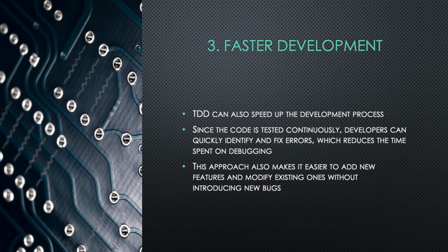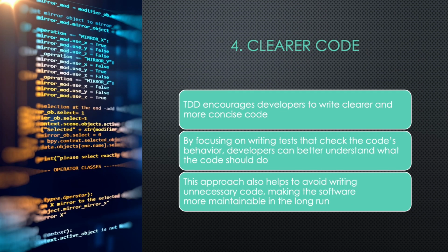3. Faster development. TDD can also speed up the development process. Since the code is tested continuously, developers can quickly identify and fix errors, which reduces the time spent on debugging. This approach also makes it easier to add new features and modify existing ones without introducing new bugs.